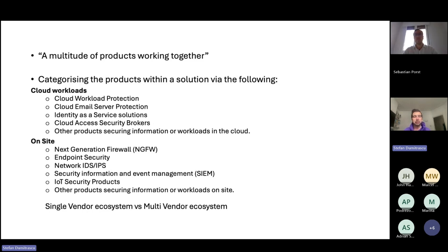When you talk to enterprises, it's really hard to find a single vendor enterprise. Buying your entire stack from one vendor, there are almost no offerings of that around. It's a very, very rare case.